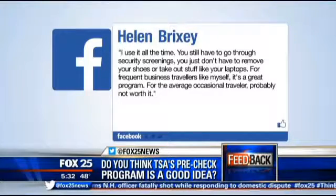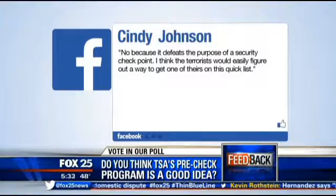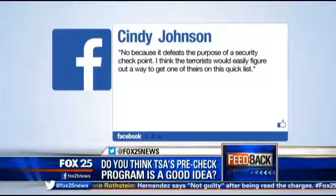That's not bad either. Cindy Johnson says no, because it defeats the purpose of a security checkpoint. I think the terrorists would easily figure out a way to get one of theirs on this quick list.